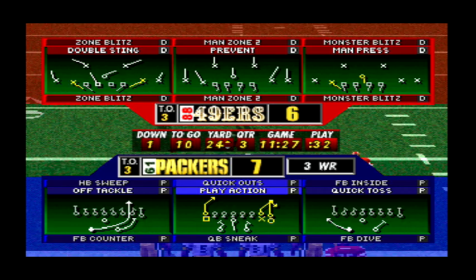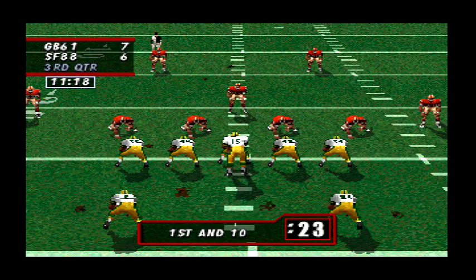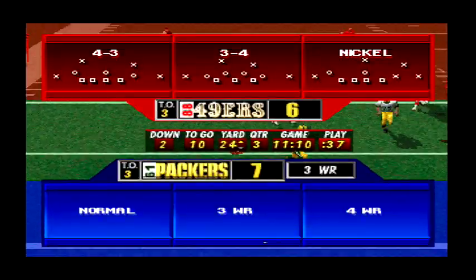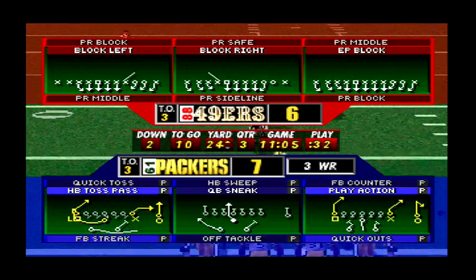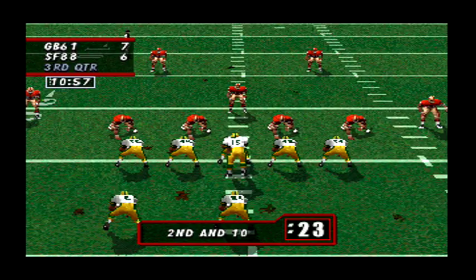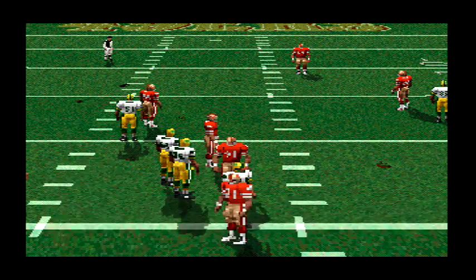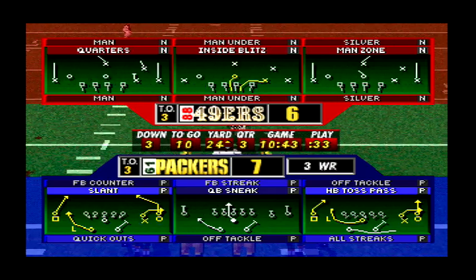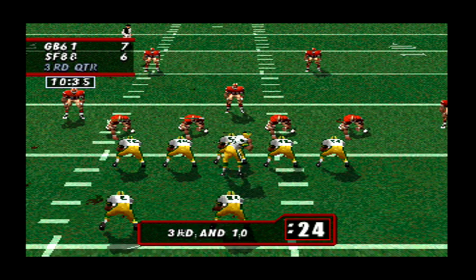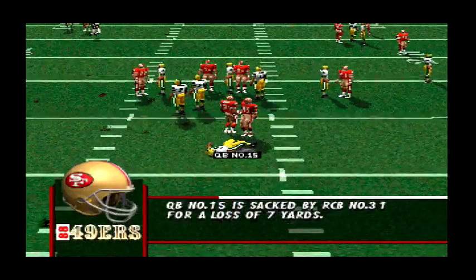So it's now first and 10 from the 24. Number 58 with the tackle. Number 91 with the tackle. Number 31 with the sack.